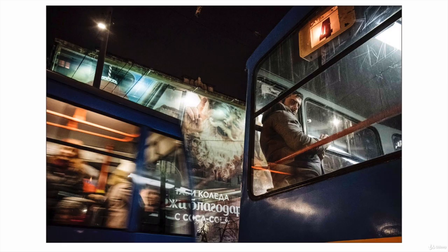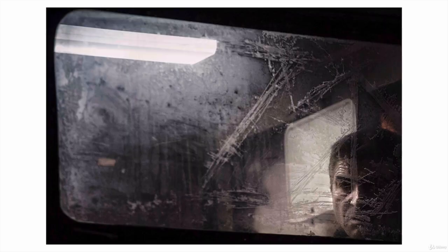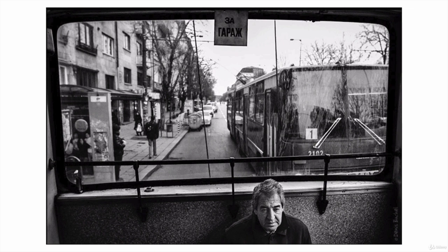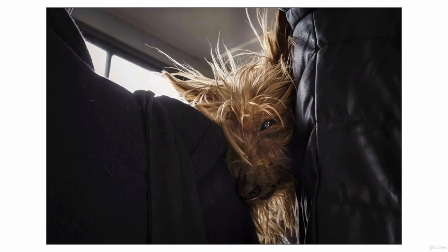Night public transport is also a good choice, quite a convenient one. First, because there's always a light on inside. And second, because there are people with stories inside. You might be the one to tell them through your own lens. Of course, in bad weather, you can take shelter in the tram or bus itself. No need to shoot from outside only. But only if you are ready for such filming. In a tram, you can take pictures of dogs, for example. They will definitely not tell you anything.